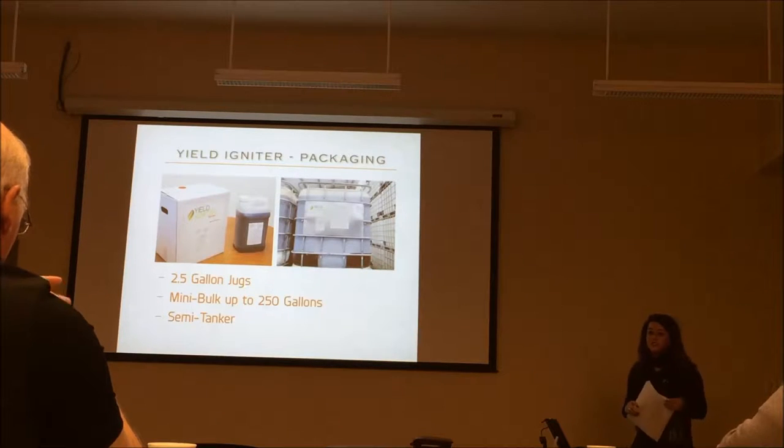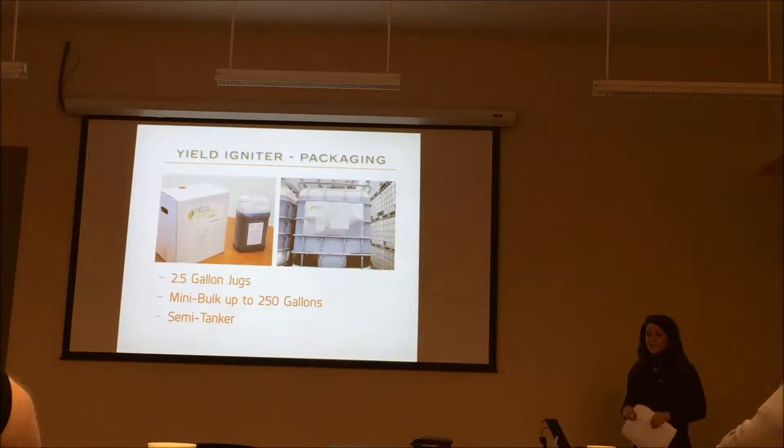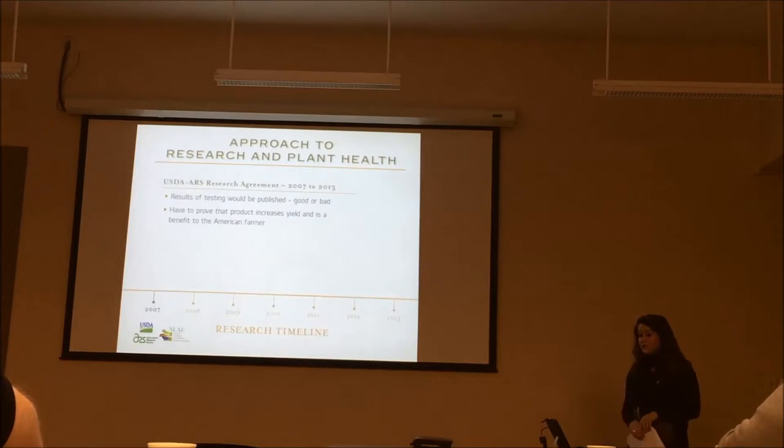Yield Igniter is packaged in 2.5 gallon jugs, mini bulks, or a tanker. It depends what works for you, how you want to order it. With the jugs, you want to make sure you agitate everything really well before you mix it in. There are not a lot of tank issues. Most people mix it with just about anything. You can use it with your starter, like a 10-30-40, if you want. You can use it with your herbicide too, which is what a lot of people do, which is good.